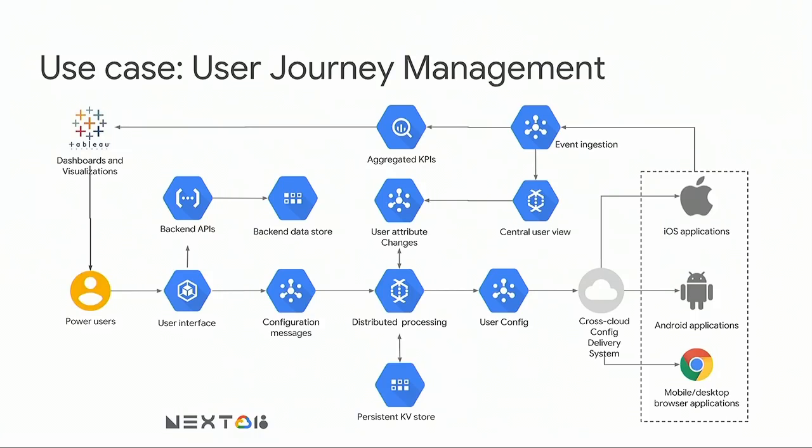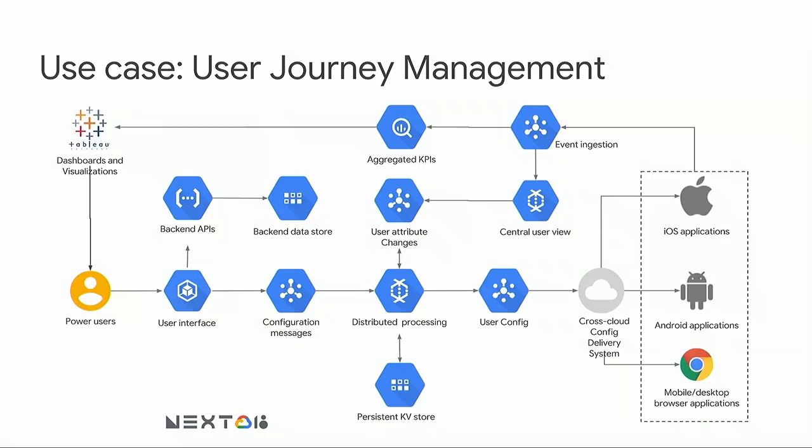The first piece in the system is the user master data. All of the applications generate logs. We ingest those. We create the central user view using Dataflow, and we push those user changes onto Pub/Sub. To create the segments themselves, like user segmentation, and then attach certain policies, which define how the application should behave at a certain given customization point, we created a user interface that was hosted on Google Kubernetes Engine. The backend APIs for that were provided by Cloud Functions. The backend data store was chosen to be Datastore.